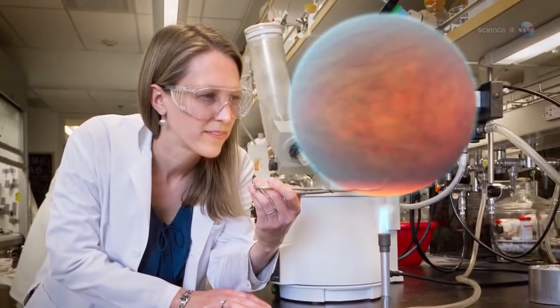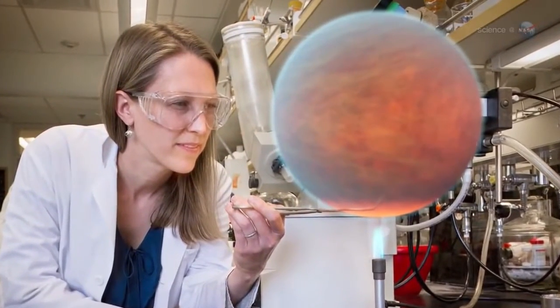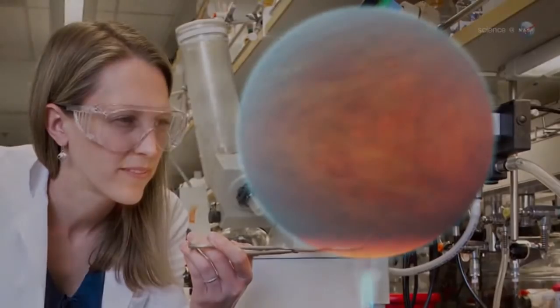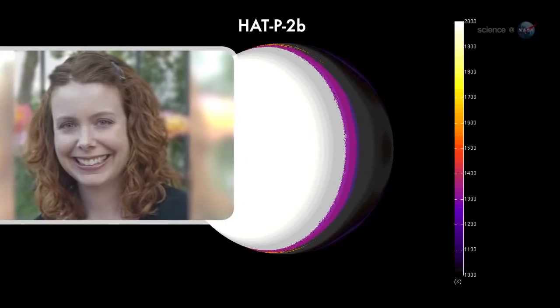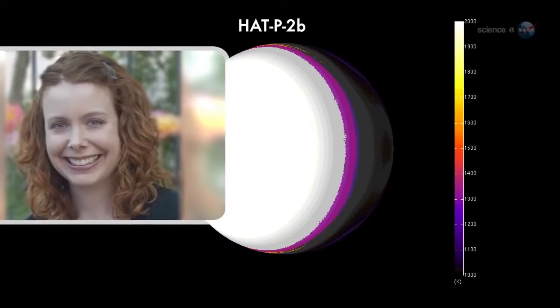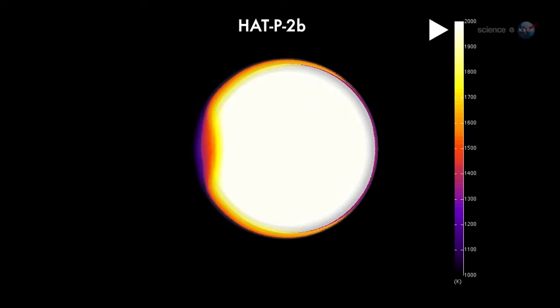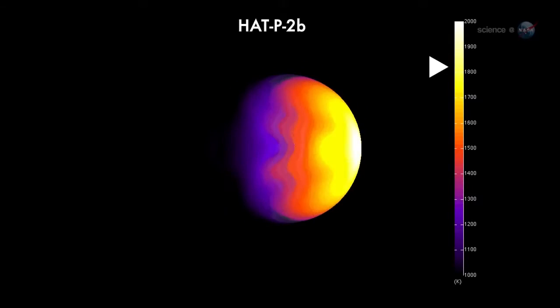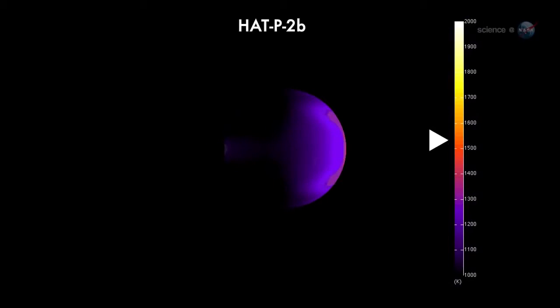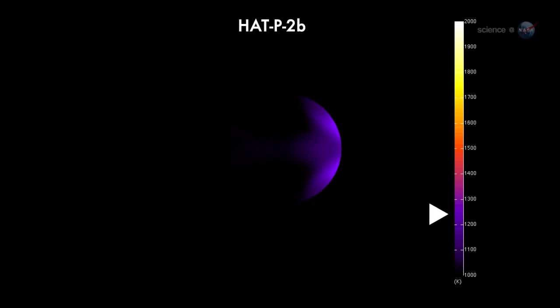Since Knutson kick-started the research in 2007, nearly a dozen hot Jupiters have been mapped by astronomers using Spitzer. The most recent study, led by Nicole Lewis of MIT, shows a gas giant named HAT-P-2b. "We can see daytime temperatures as high as 2400 Kelvin," says Lewis, "while the night side drops below 1200 Kelvin." Even at night, she marvels, this planet is 10 times hotter than Jupiter.